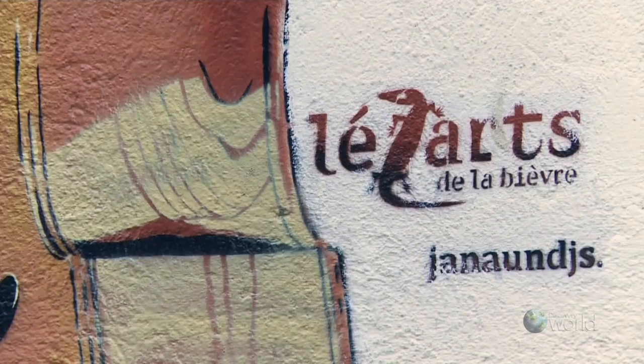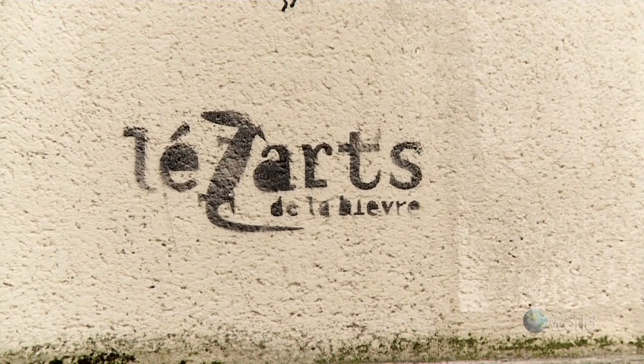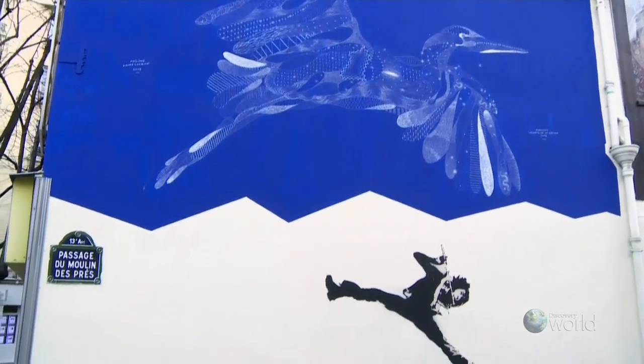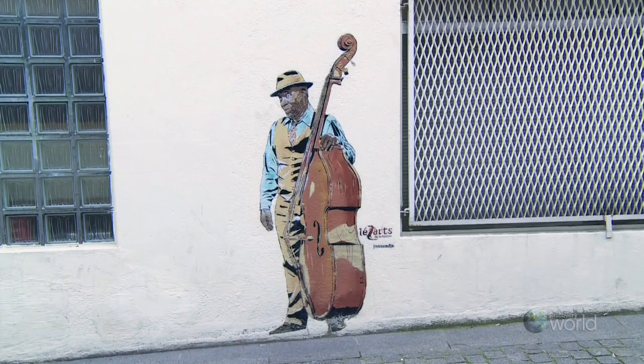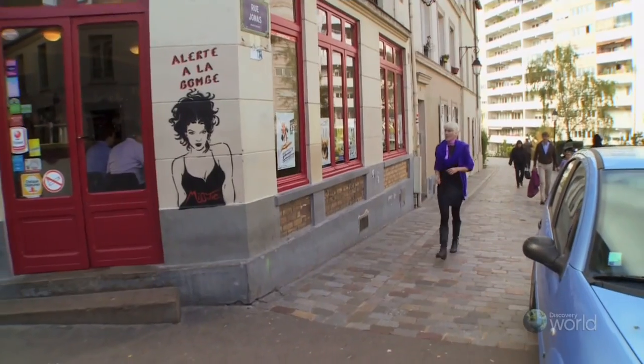The artists belong to an association called Les Arts de la Bièvre, which is a play on words. In French, Les Arts sounds like lézard, which means lizard. The studio tour allows us to meet the artists of this neighborhood. Just follow the murals bearing the association's lizardy logo. Some of the artists exhibited in the street have gained international recognition.